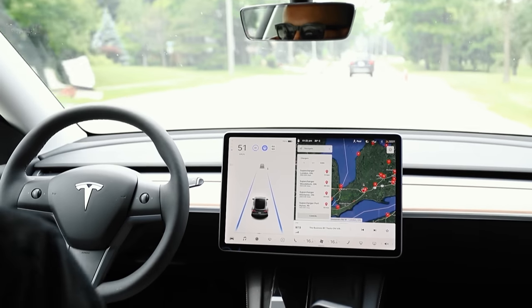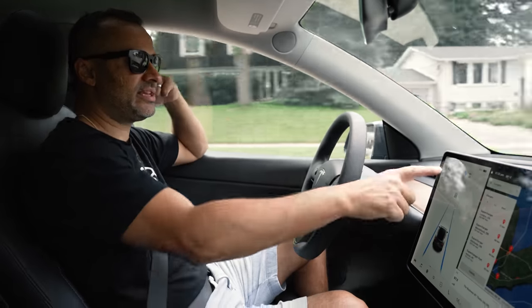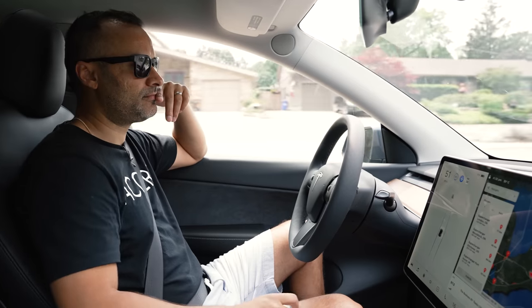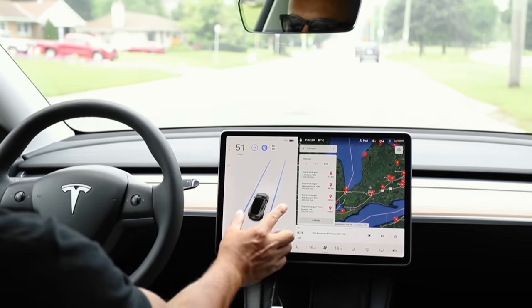Two pylons, pylons. How awesome is that? Pylons, pylons. Now it's set for max. So when it's blue there, that means the auto steer is on. So it's got cruise control plus the auto steer. And I can pinch this. I can move this around. Look how cool that looks.